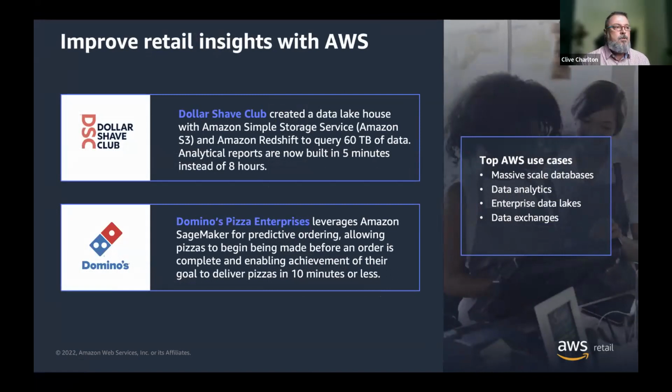So just a couple of examples of retailers and the problems that they're solving on Amazon. Dollar Shave Club wanted to find the best way to optimize storage and compute for its growing analytics environment. So the company, which runs its e-commerce platform on AWS, wanted to try a new AWS personalization service to achieve this goal. So they created a data lakehouse featuring our Simple Storage Service and Amazon Redshift, which is our data warehousing service, to take advantage of these features to query large amounts of data per day. And they build reports in less than 5 minutes now, which used to take up to 8 hours to produce, saving them nearly $300,000 per year.